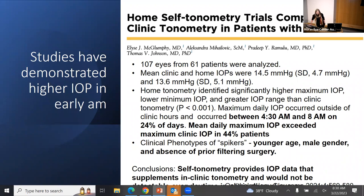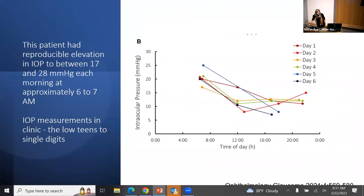And they found that at the early waking hours between 4:30 and 8 a.m., 24% of the days in a span of weeks, in a week, 7 days, those patients had a higher IOP than expected. And they found that a lot of these patients were younger men and obviously did not have filtering surgery. So their conclusion was that self-tonometry provides IOP data that can supplement in-clinic tonometry.